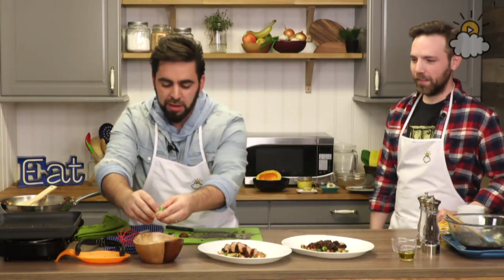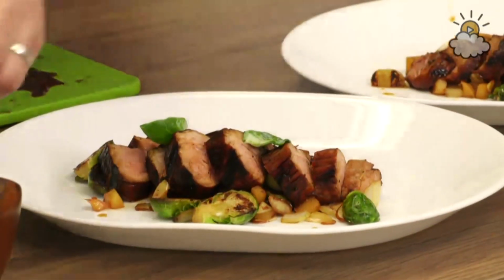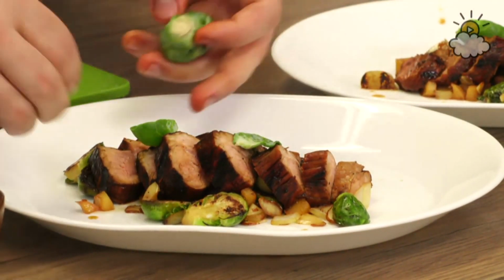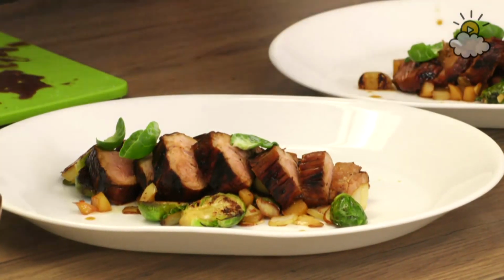So I actually like a little bit of the leaves, and it gives you a little bit of a bright color. Again, you can eat it raw. It's totally fine. Gives you a little bit of crunch. Really awesome. A little different texture.